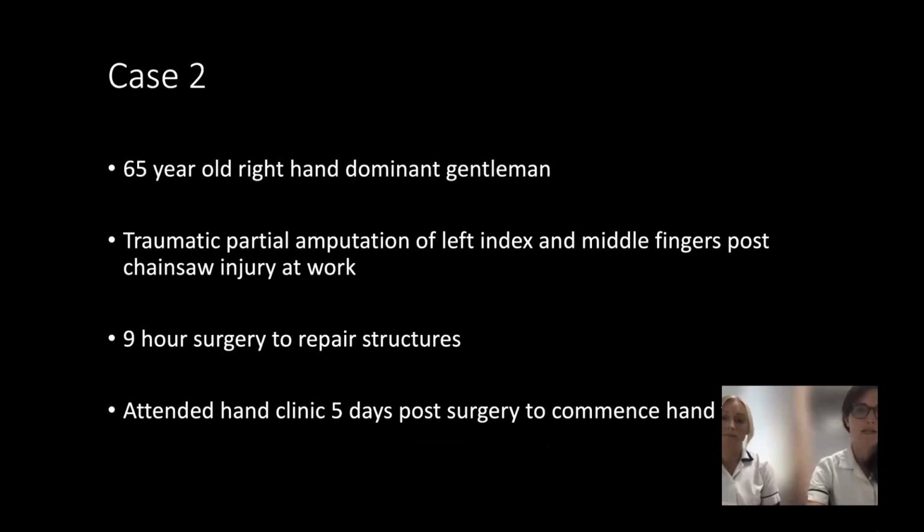The next case is a 65-year-old right-hand dominant gentleman. He sustained a traumatic partial amputation of his left index and middle fingers post a chainsaw injury at work. He had a 9-hour surgery to repair the structures, and he attended hand clinic 5 days post-surgery to commence hand therapy. And just a disclaimer, this next slide is a little bit graphic.